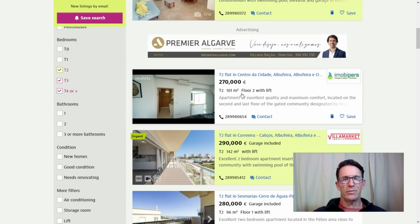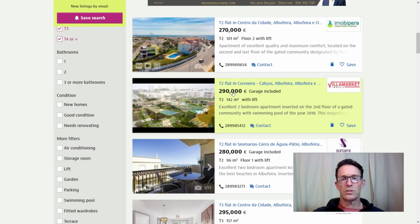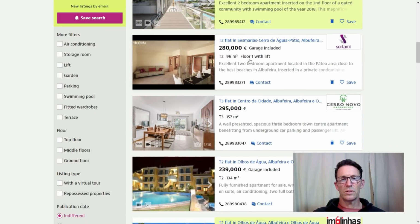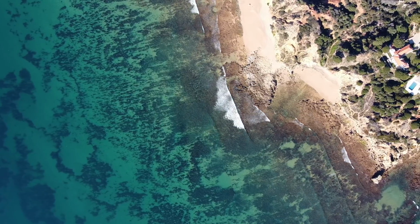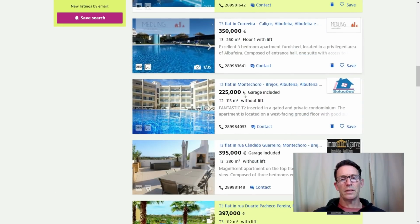So obviously you know how to work these things. It's just interesting to see what kind of apartments there are. 290,000 for a T2, which is interesting. And then 280,000 for a T2, 295,000 for a T3, 157 square meters. Look at this one with the pool, 240,000 for a T2 in Olhos d'Água. So they're quite pricey, these flats.